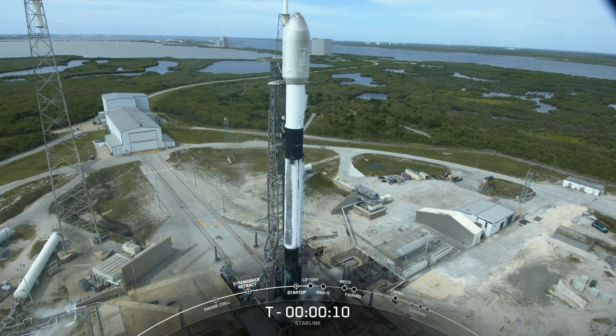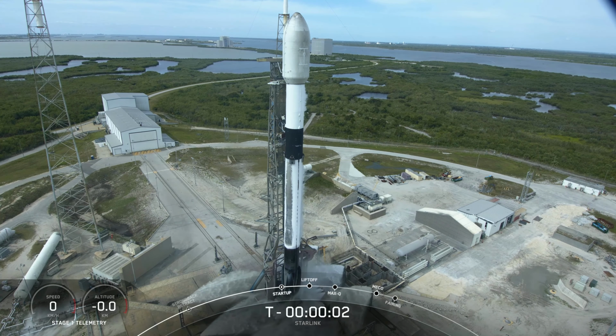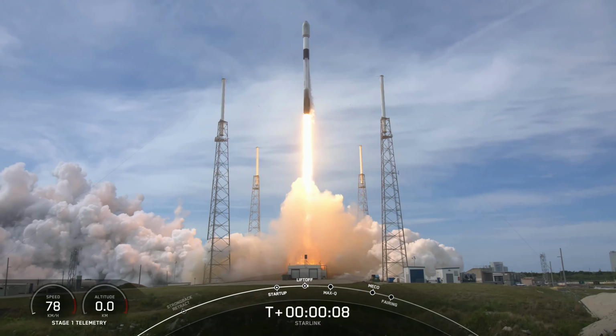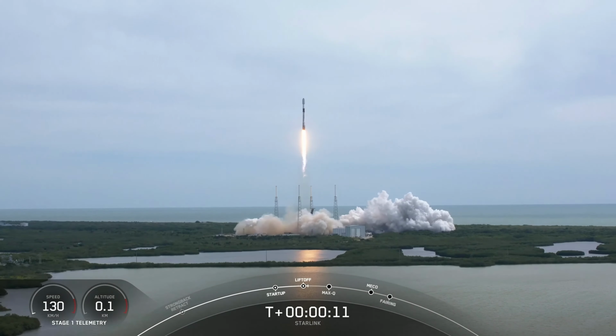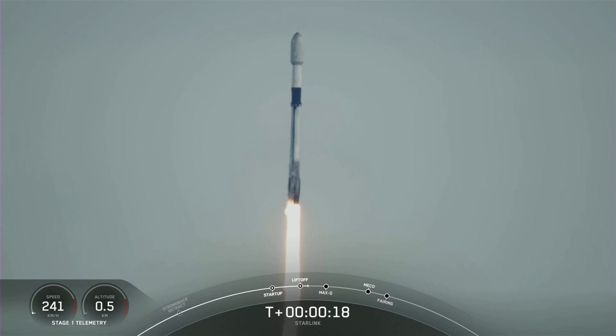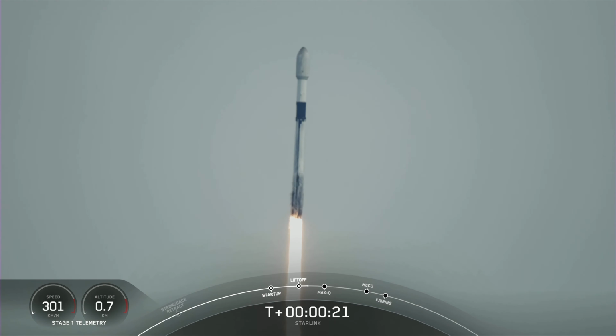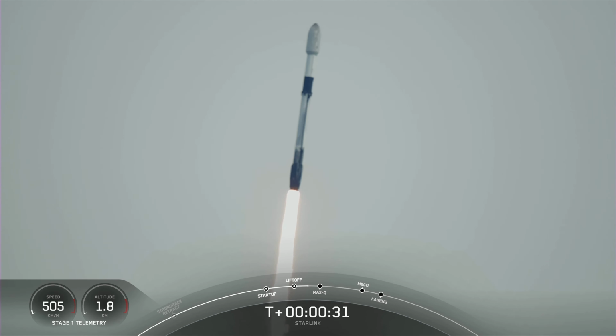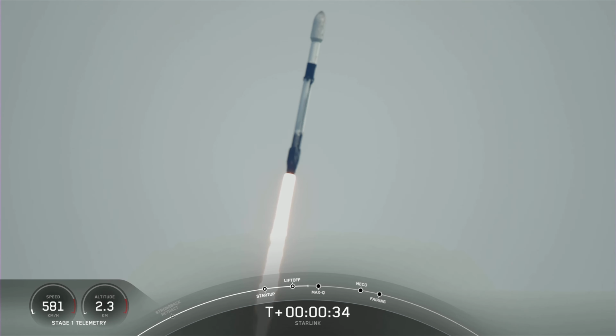T-minus 10, 9, 8, 7, 6, 5, 4, 3, 2, 1, 0. Liftoff. Vehicle pitching downrange. Stage 1 propulsion is nominal. T plus 30 seconds into flight, and Falcon 9 has successfully lifted off from Space Launch Complex 40 at 8:50 a.m. Eastern Time.